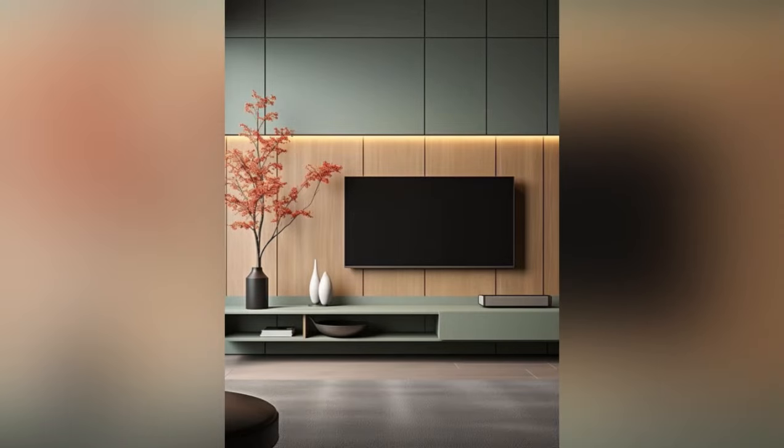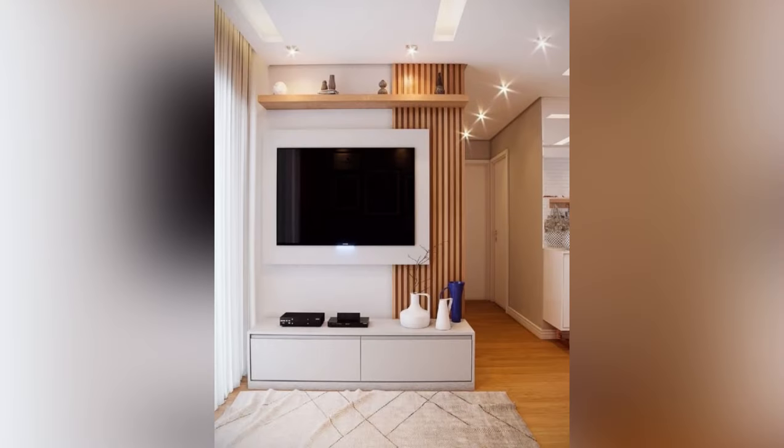This engaging presentation not only inspires viewers with luxurious ideas, but also empowers them to create a cohesive and functional entertainment area in their homes.